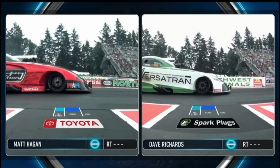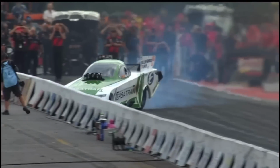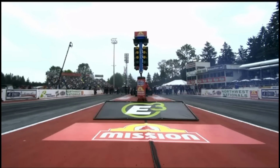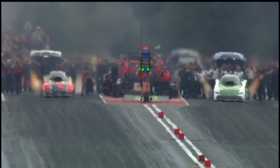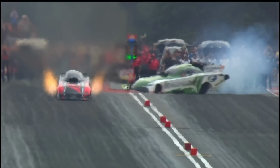The next one, I thought that was going to be my highlight, but then there was another highlight. Dave Richards against Matt Hagan. See if he has enough Matt Hagan here in round 1. No. Oh, hang on, Dave. He's into the wall. Matt Hagan goes 3.891, and Dave Richards whacks the wall at 100 feet in the right lane. And that new front half is going to need work. It immediately took the tire off and just kept going.